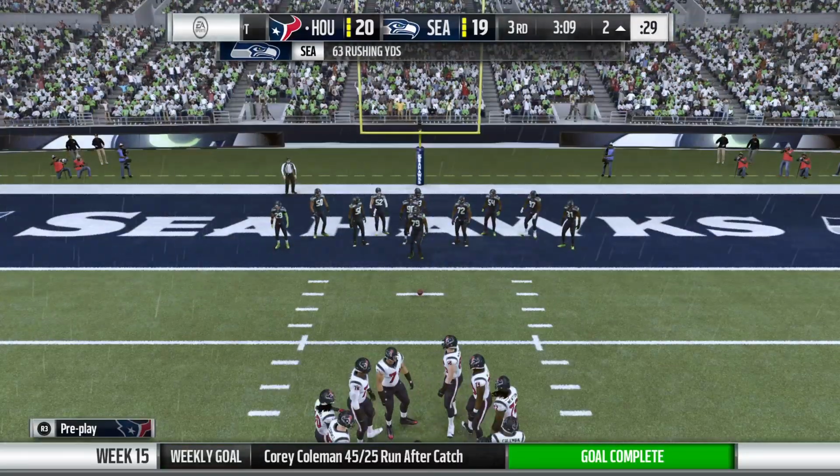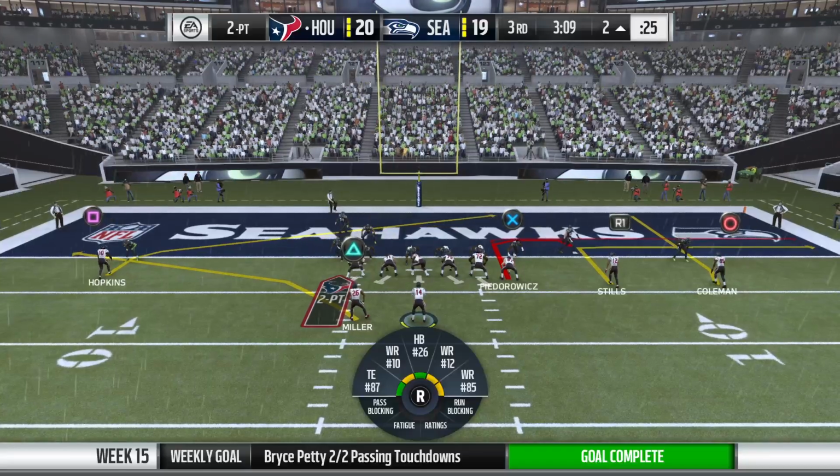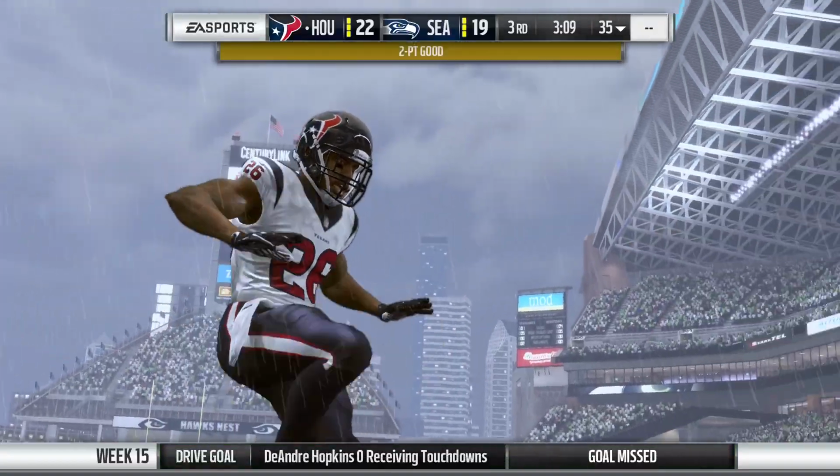Wow. Obviously, we probably would have scored more points, but they were fucking us at the end there. Lamar Miller, 2, puts us up by 3.